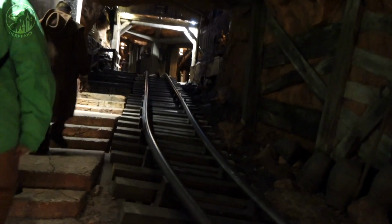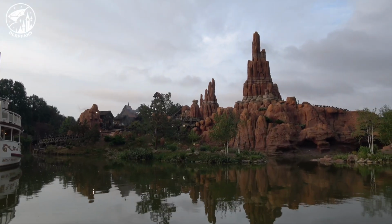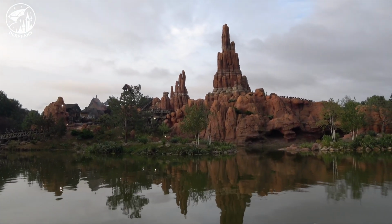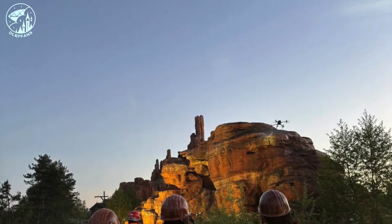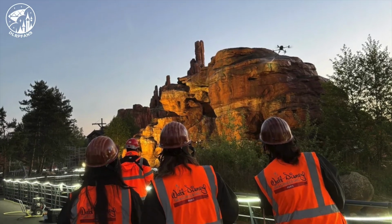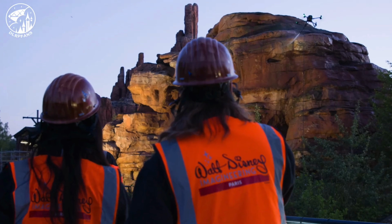They got right down into the bones of it. Them tunnels and rails got a full overhaul, some of them even rebuilt from scratch. And get this, they cleaned the whole dang mountain using drones, first time ever for the Imagineering Paris folks. High-tech cowboy work, if you ask me. They didn't stop there, neither.